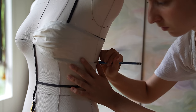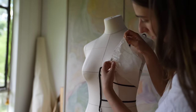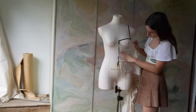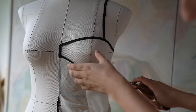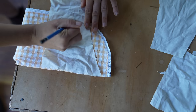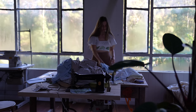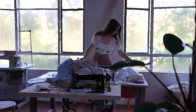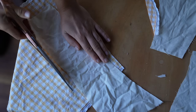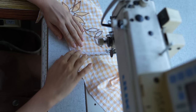I then draw the seams and unpin it, laying it flat and creating a pattern piece to cut it from. I do this for each piece and then I begin to cut from the fabric that I want, being careful to remember seam allowance for when I sew each piece together. Then I start sewing, and this is the fun part, watching each piece slowly come together.